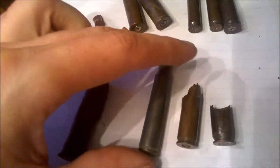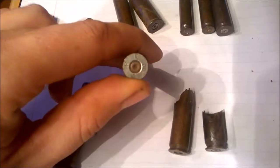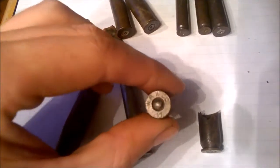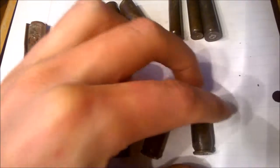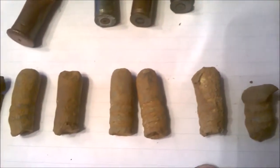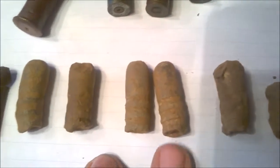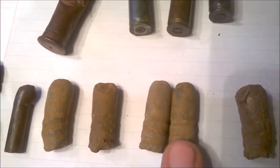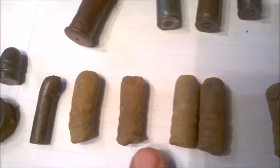Really mangled up though. It was a 30-06 marked 1906. There's a 30-06 marked 1917. There's a 45 ACP marked 1918. And then some more slugs, a 45-70 slugs. I find a lot of these. These are really great condition though. These almost look dropped, or they must have hit something really soft.